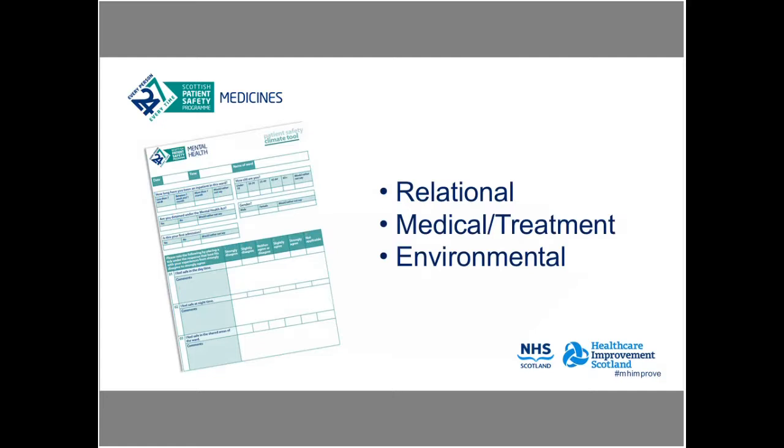The Patient Safety Climate Tool is a service user designed, authored and edited patient safety climate tool that asks questions around three broad themes: relational care, how you feel medically in terms of your treatment, and how you feel in the environment. It asks questions like, do you feel safe in the daytime?